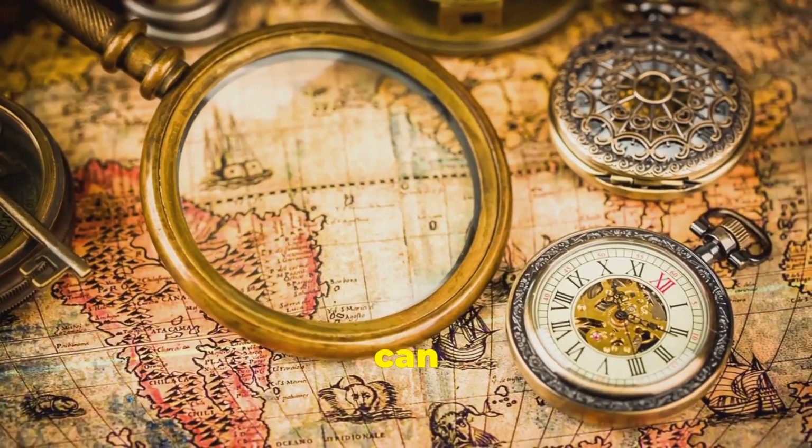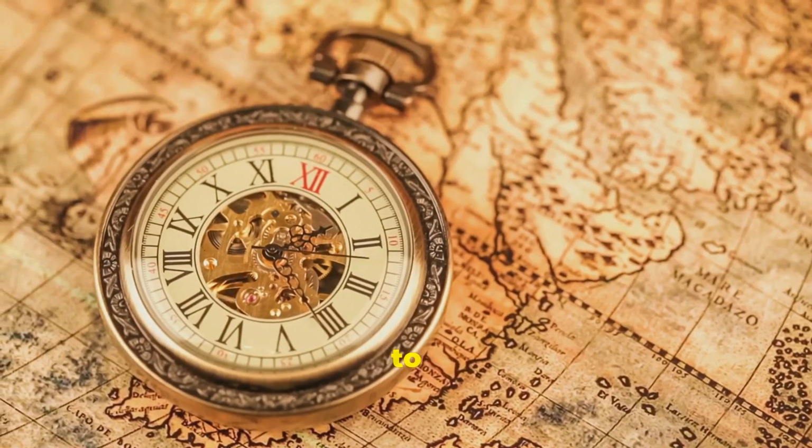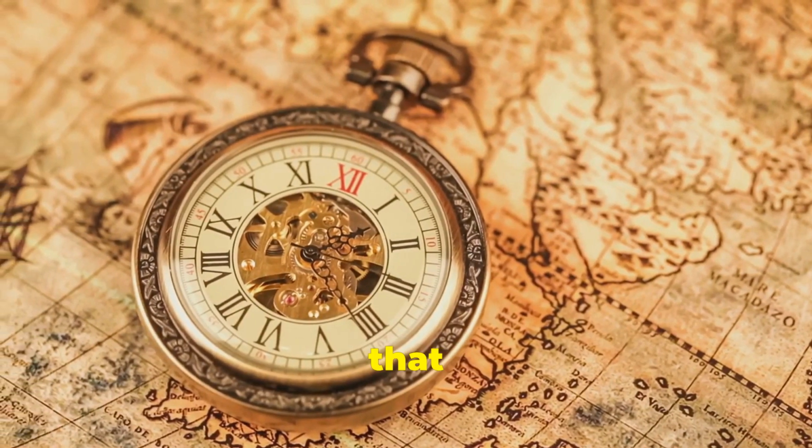Studying historical maps can enrich our understanding of the past, providing a visual and tangible connection to the people, places, and events that shaped our world.